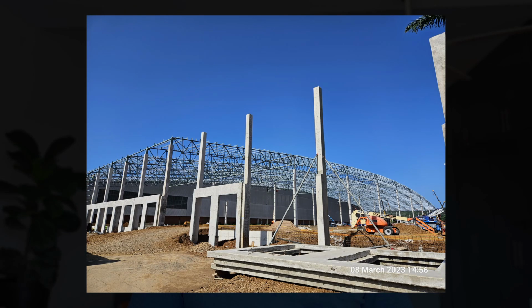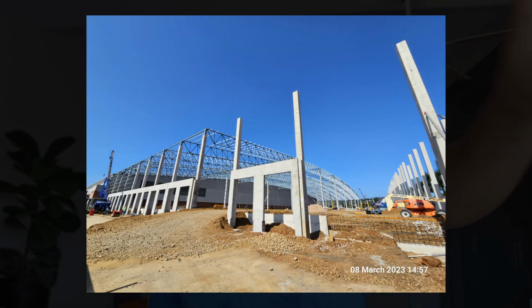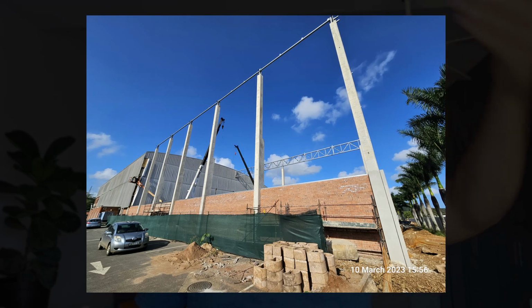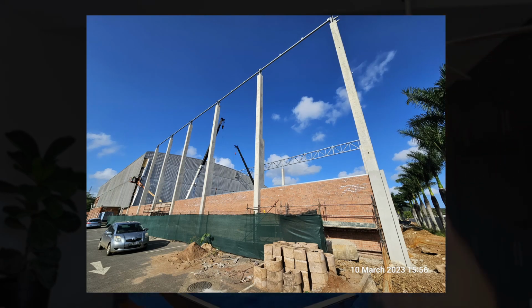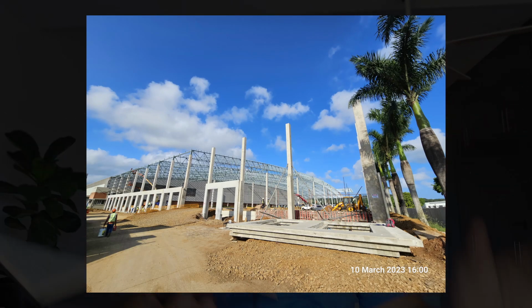So when I go and take the progress of our building that we're busy building, our warehouse, I can get a lovely ultra wide, capture everything. I can go closer to show what the guys are actually busy with at that point in time, and I can just have a normal photo that is not that wide, but just a normal take.